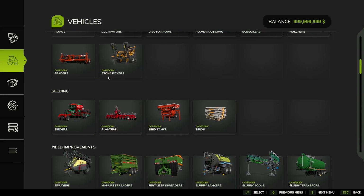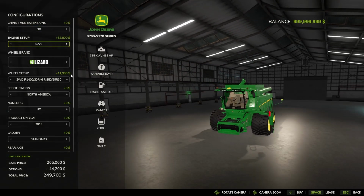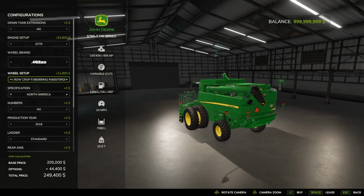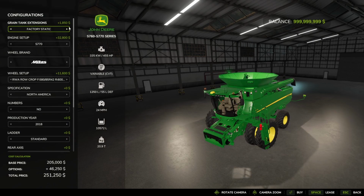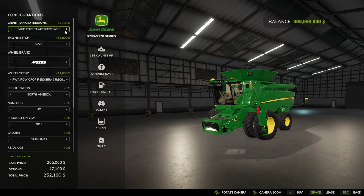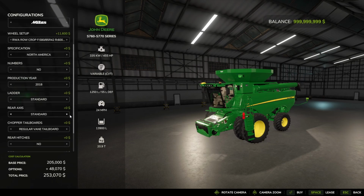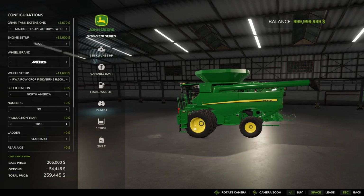Next up, I want to go ahead and grab a combine. Let's see here. Now for this one, I'm thinking S770, 12-row corn head. Kind of a smaller. There we go. Row crop duals. And then do factory static, or do we want the Mauer? We'll grab the Mauer. 2018 production year, standard ladder, standard axis. We'll go here. That extension, a little bit bigger of a pipe, and looks like that's good for the combine.